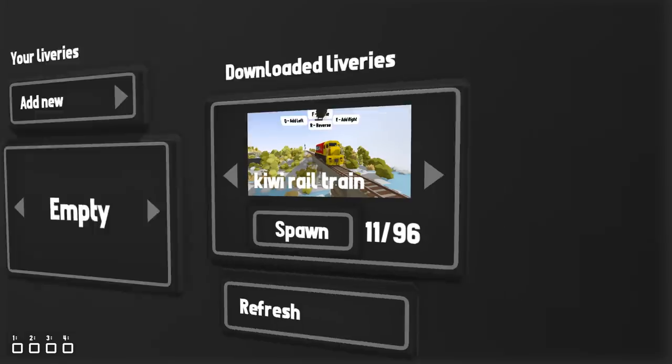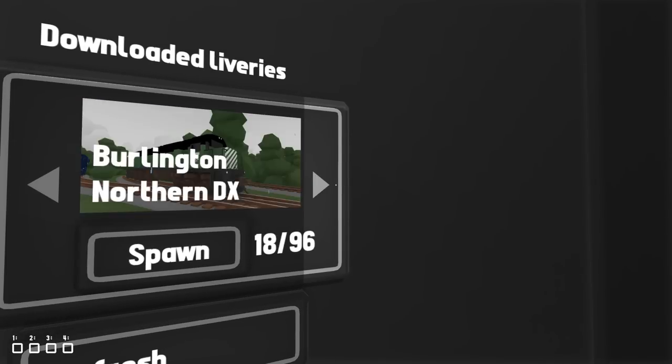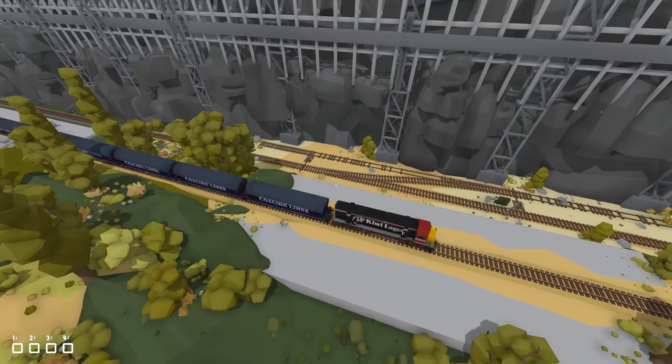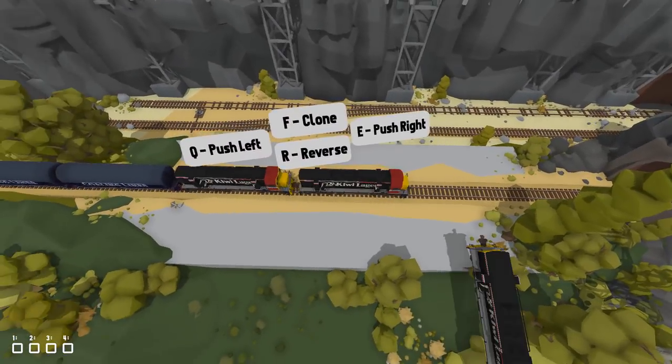How about we just go with one of these? No, wait. If we go with this one right here, this one. Yeah, okay, cool. Because we haven't got this one on the track yet, so we might as well add it. There we go, okay, cool. And we'll actually have two of those. Double header. All right, off we go.